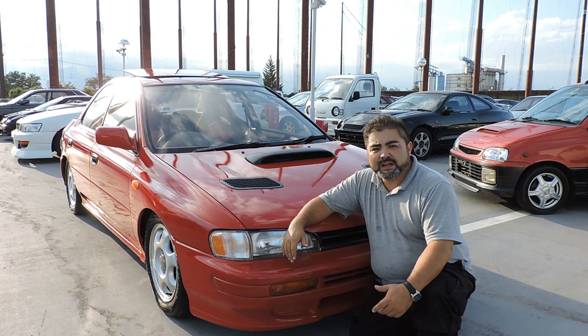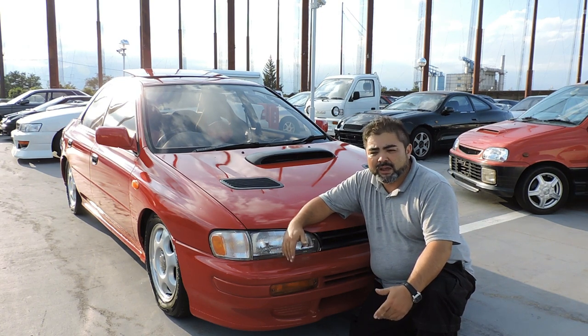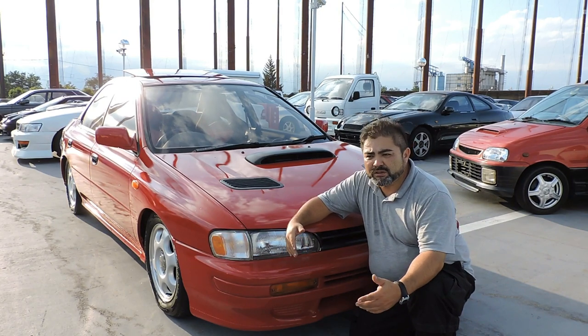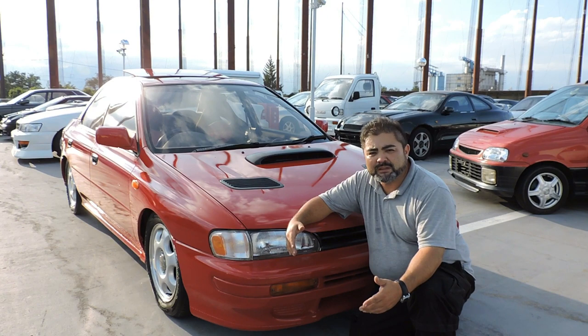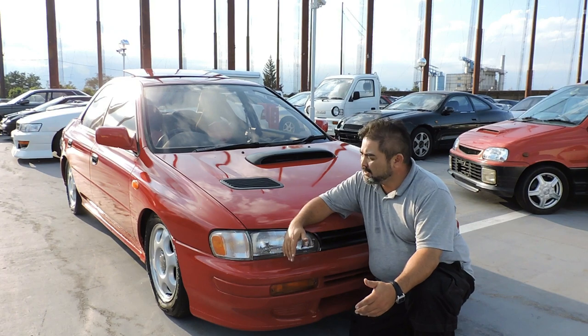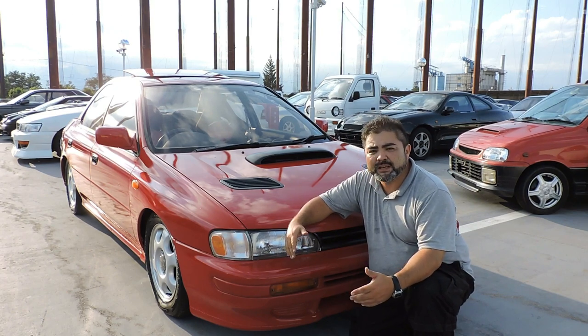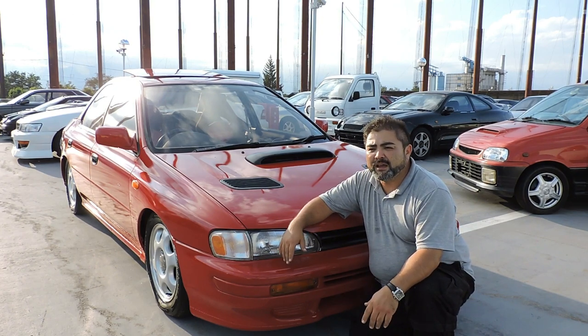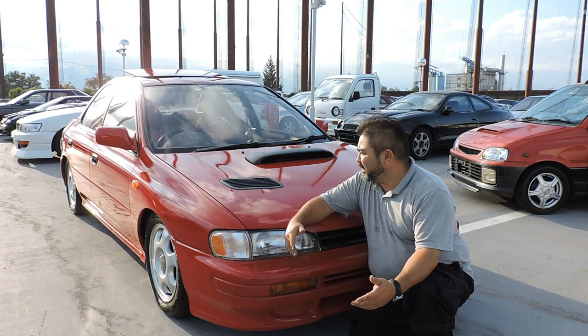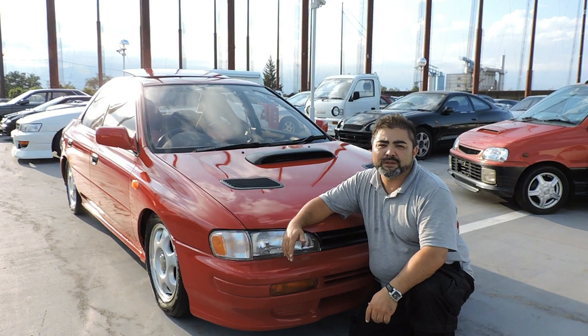So this car was bought from a customer from the US a year ago, and we restored the car to get it ready to be shipped to America. When we bought that car, the paint of the car was really, really bad. And the customer asked us to paint the car, and here is what you can see.